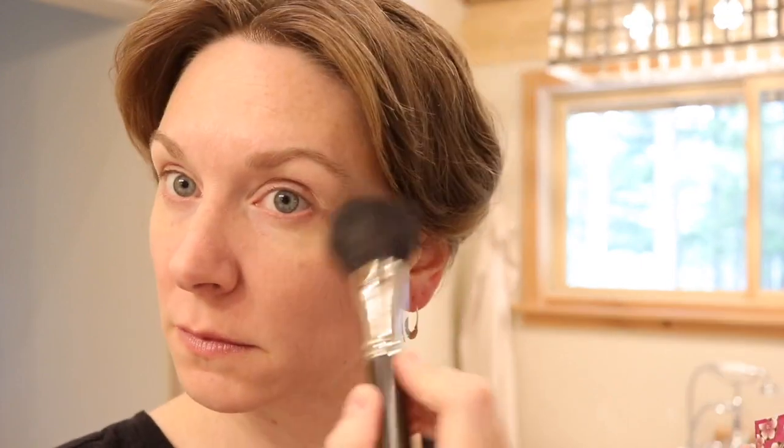So the shade that I use is shade 1. Again, this is because I'm more fair. I do have it in shade 2 as well, but shade 1 seems to be the one that I use the most.